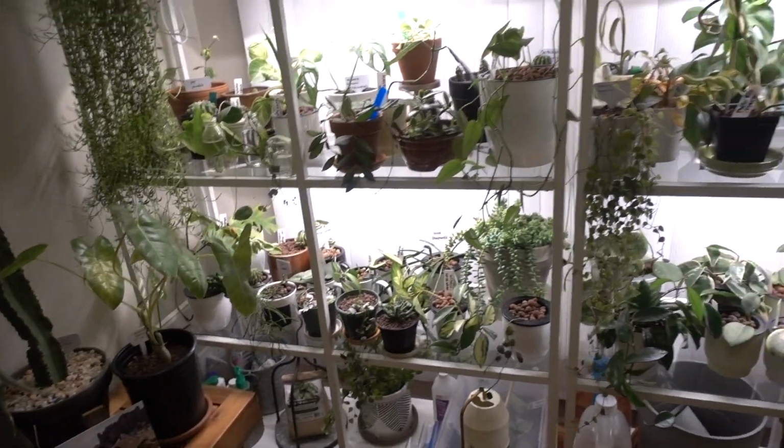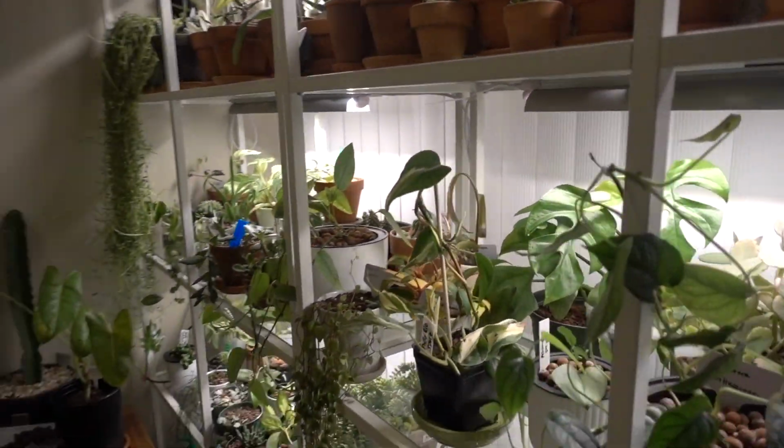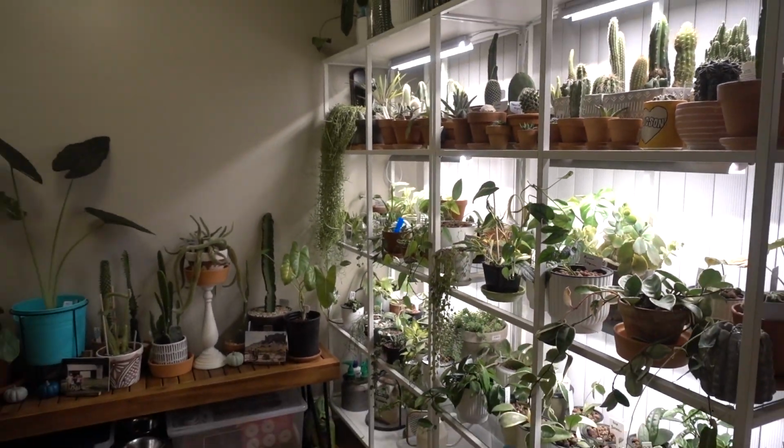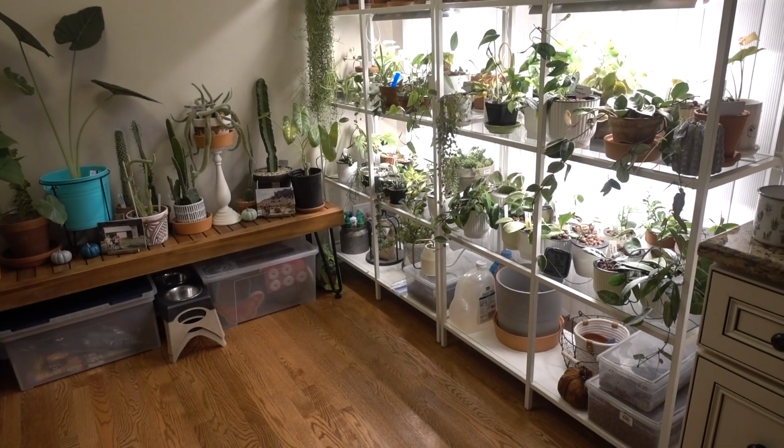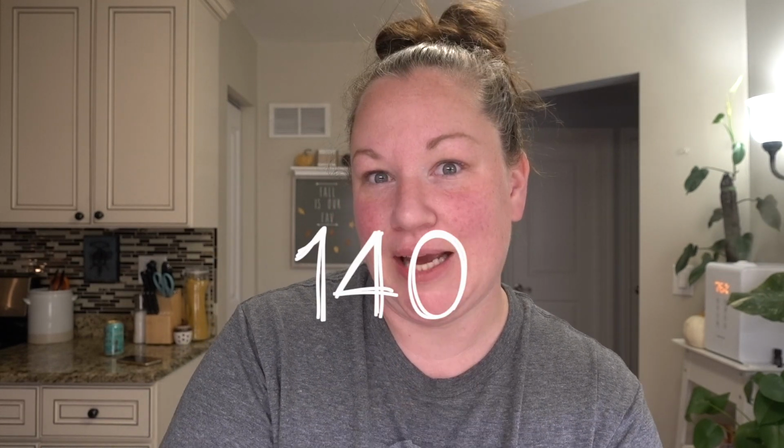So that is all. I just cannot stop staring at it. I love it so, so much. Look at how red my cheeks get just from me doing a plant tour. Why do my cheeks get so red? I don't understand. Anyway, if you were counting along, you would have counted 140 plants.